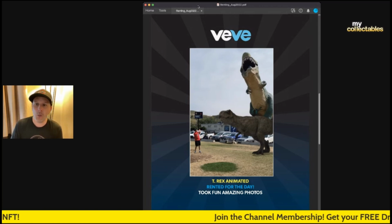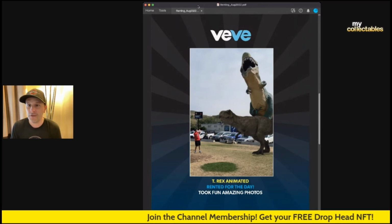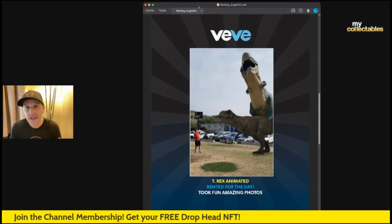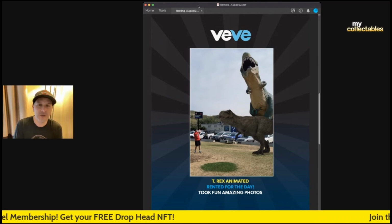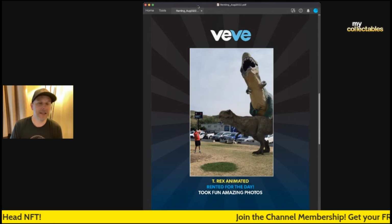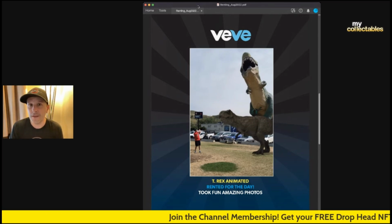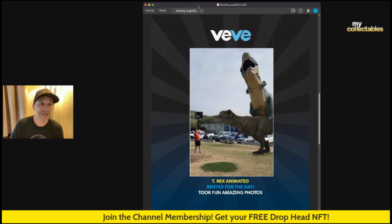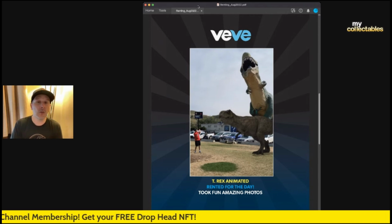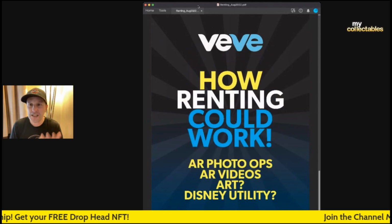This is how one format of renting could work. If you had an animated item in Veve, like the T-Rex or anything else, and you just wanted to do photos or whatever, renting one from someone else who owns it would be the best thing to do. I would have rather done the ultra rare, because there's the big roar and everything, but I would have had to buy it. So this is another way that I could have done it. So that's how it could work.